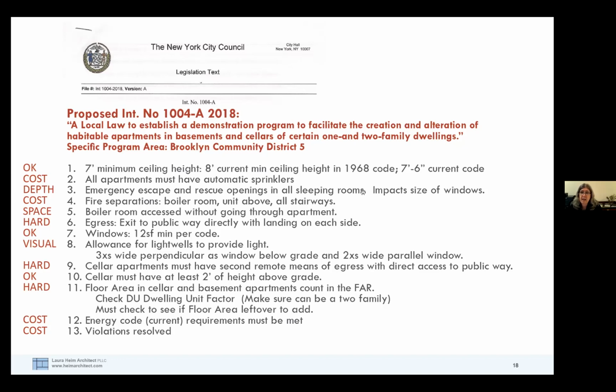The emergency escape and rescue openings in all sleeping rooms, which you need. We saw that in the flood. You need, if you're trapped in your bedroom, to be able to get out the window when the door is jimmied shut by a flood of water. So I totally get that you need this escape route, but then you have to remember it's going to cause you to go down more in order to get the size that's required for a body to get through a window, which is slightly different than the size required to get light and air in for life.